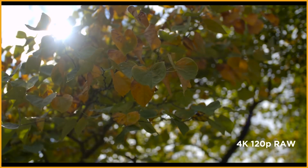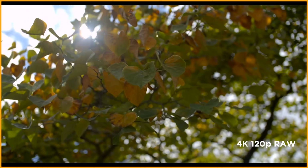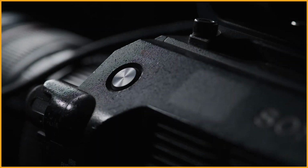The FS700 became a staple on music videos and action shoots where slow motion was the king. So, in the early 2010s, Sony had amassed some serious credibility in the Super 35 budget cinema camera world, which was important because it would pave the way for the real heavy hitters of the FS series, the legendary FS5 and FS7.